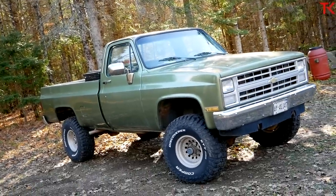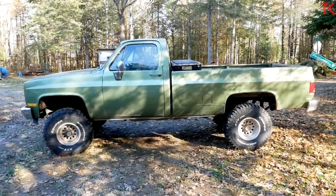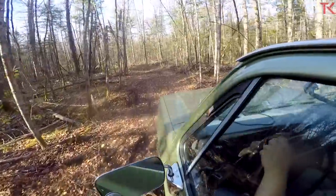Okay, everybody. Finally time for a big green video. So we're heading back to the left hook right now to get some off-roading in, and it's real muddy back there. So I'm interested to see how this goes. On the way though, I want to give you some updates on the truck.